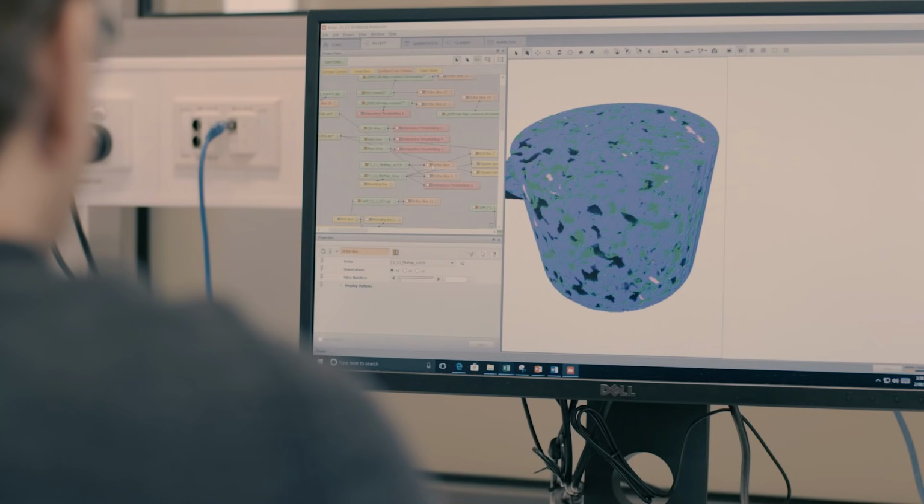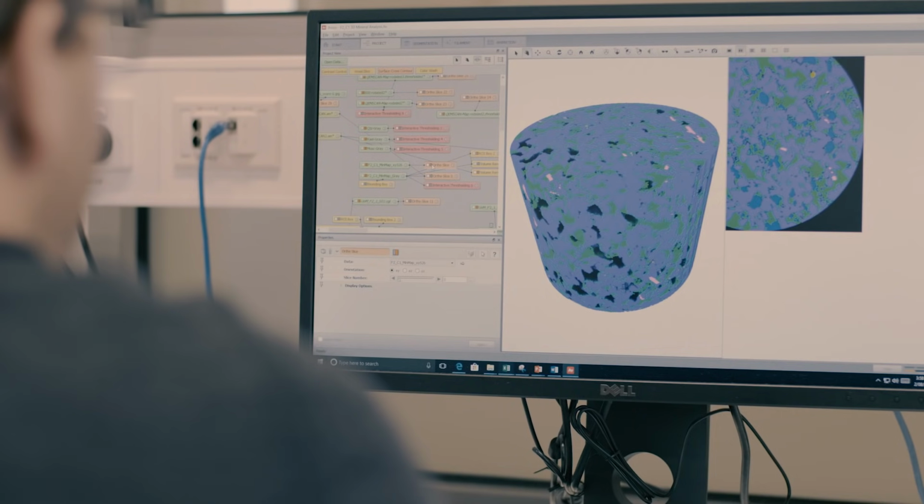As an experimental geochemist, I conduct experiments using equipment that can replicate the pressure and temperature conditions found in the deep subsurface, so we can gain a better understanding of these processes.